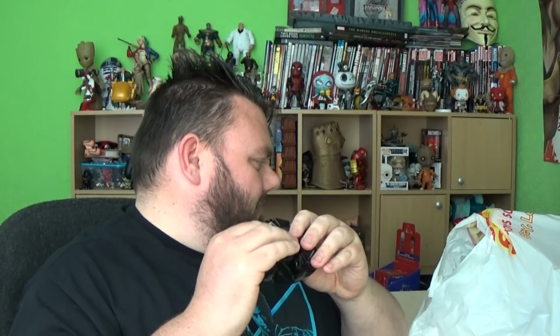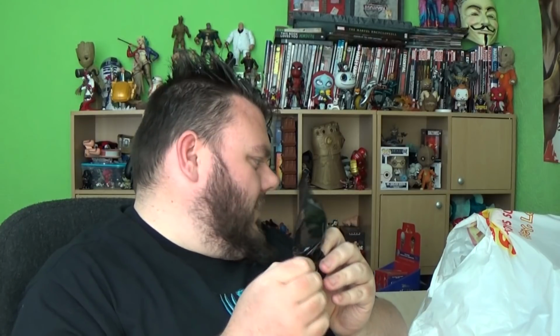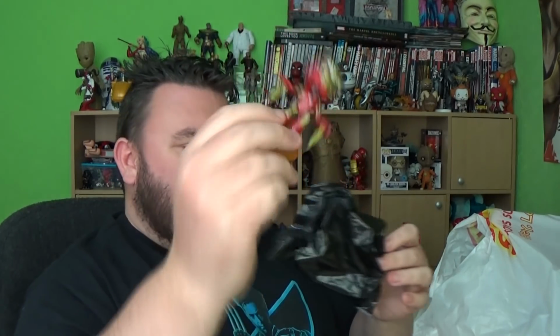Who's that? Oh, I don't know what this one is. I don't think it's Hulk. Oh, it's another Iron Man. We got a duplicate Iron Man, the first duplicate. It's a good duplicate to get. I think that one might be quite popular, I'm not sure. It looks quite nice. That's the first duplicate, guys.